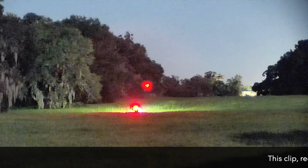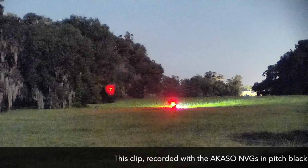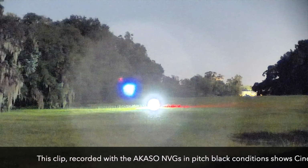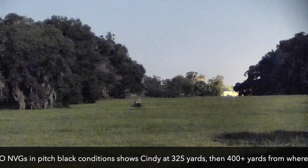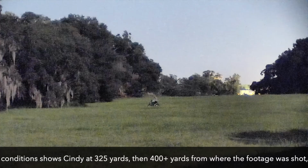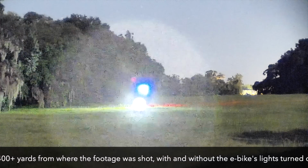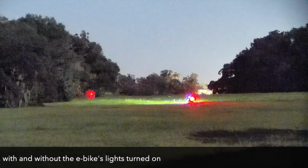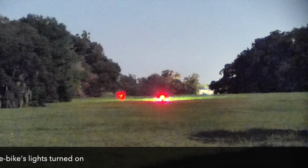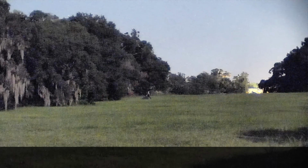This final clip shot on the golf course was also done in pitch black conditions. The first spot where Cindy stopped on her e-bike was 325 yards from where I was recording the content with the AKASO NVGs. The second spot was just over 400 yards from where I was. Not only does this clip show the amazing night vision quality, but it also shows how quickly the AKASO digitally rendered output recovers from latency. Again, all night vision products that use digital rendering have some latency, but as I mentioned before, the AKASO NVGs recover much faster than others, and it's really easy to see in this clip.